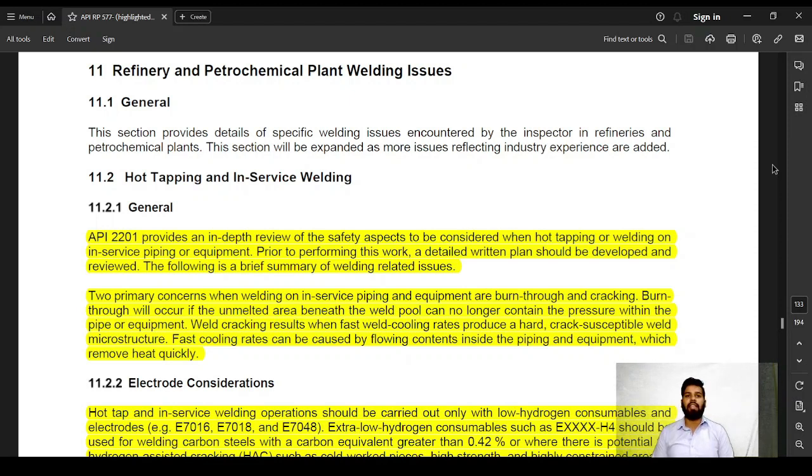So we have said that the welding should have the desired amount of strength, it should have the desired amount of ductility so that it can bend. It should have the required amount of hardness. There were also restrictions on how much hardness is possible in certain kinds of material. So all of those things we have seen in section 10. Now we'll move towards section 11, that is refinery and petrochemical plant welding issues.